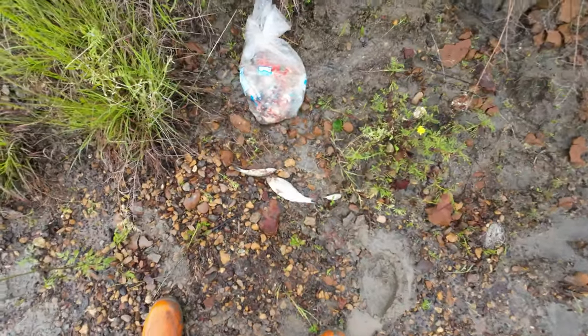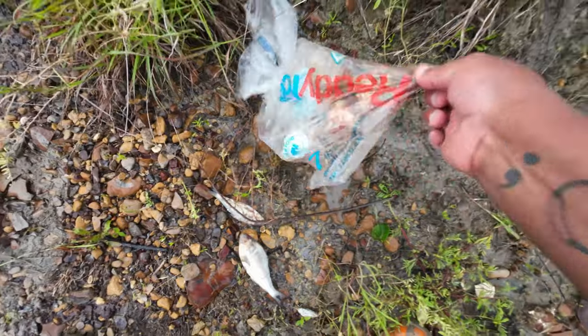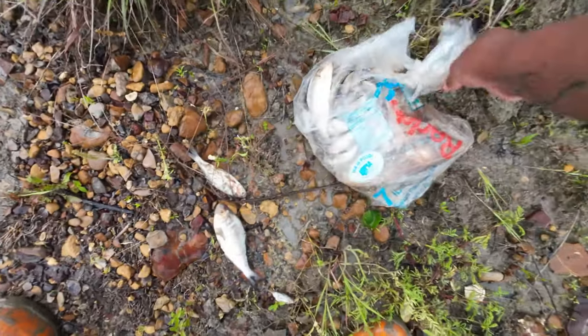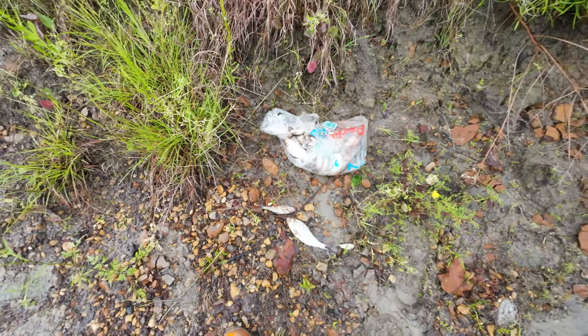Check it out, y'all. Just got here to the spot. Well, one of the spots, and look at that. People just throw all their bait fish, pretty fish, just leave it here on the bank. Freaking people.